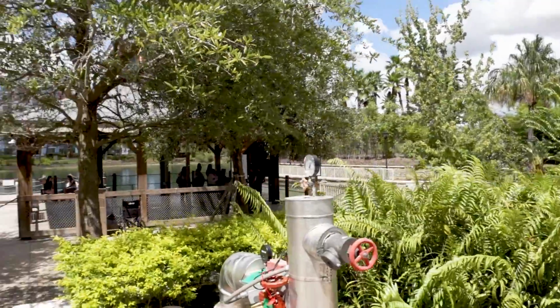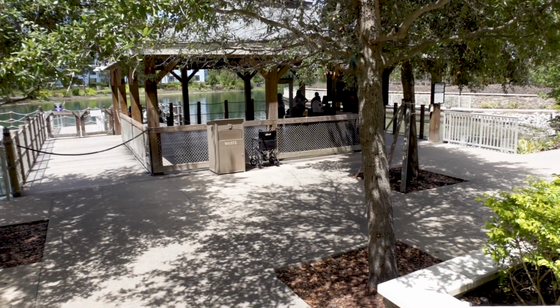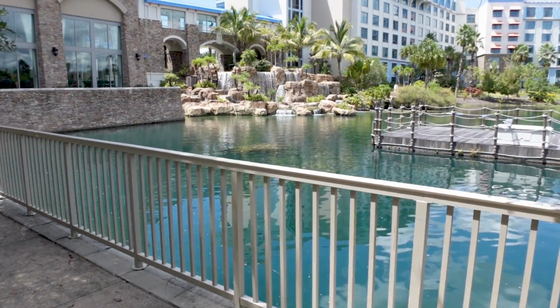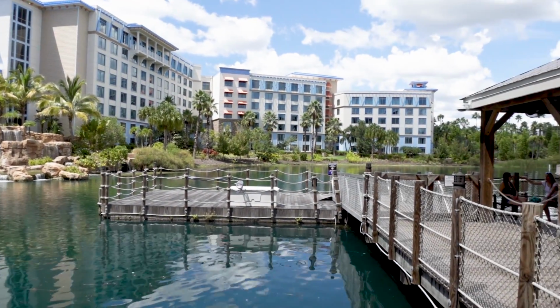And then right over here is the water taxi area. You are going to have to do your security check here before you load on the boat. This is just a beautiful shot. I couldn't resist, but come over here and get this beautiful shot of Sapphire Falls.